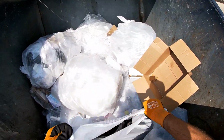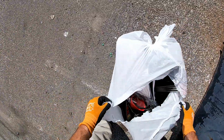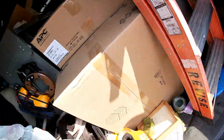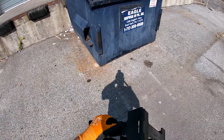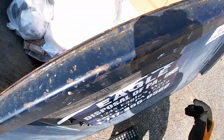Let's open this bag up. Ooh, look at that. Got some costumes. Sweet, we'll take them. Yeah, I'll grab this little stool here. You can see it's a little broken up, but I don't know. I don't trust it too much. Probably gonna fall on my butt sometime, it's all cracked and broke.